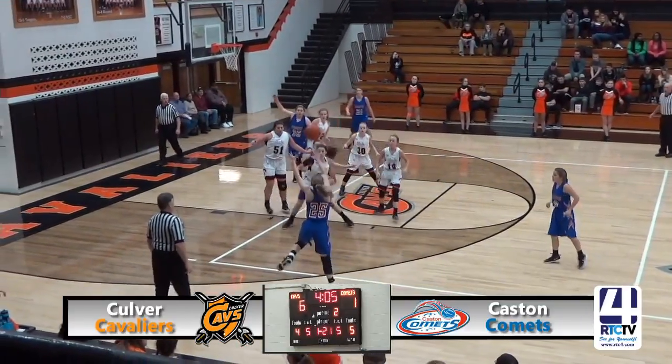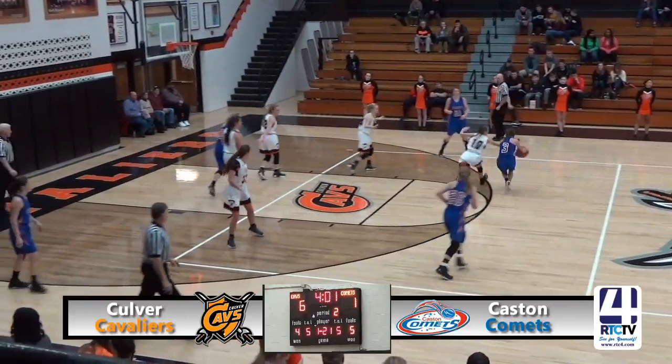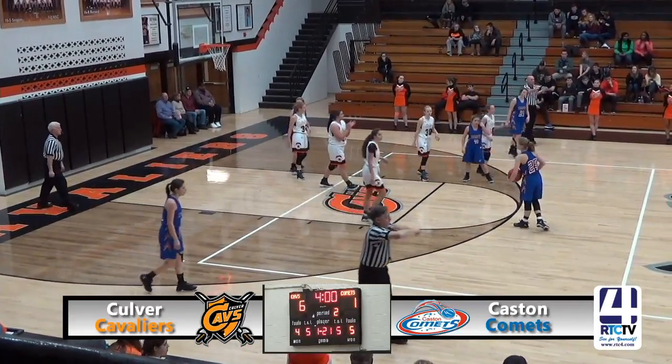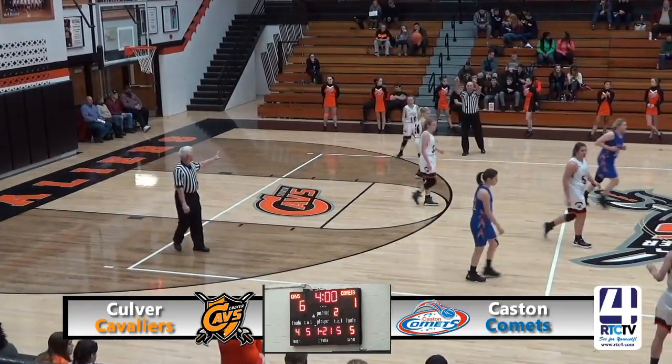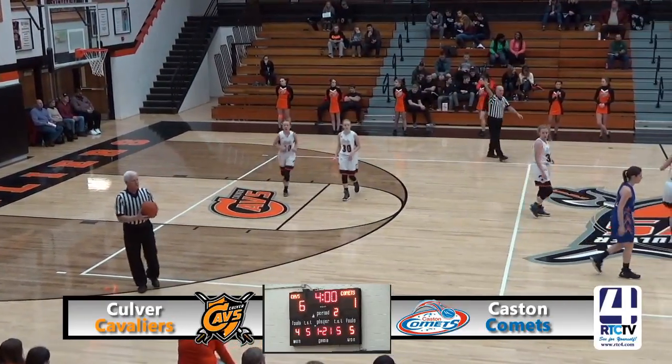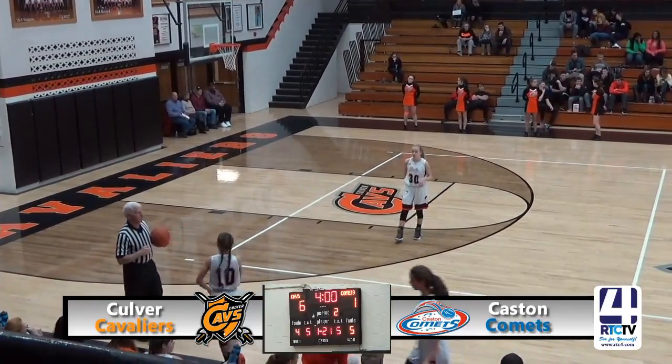Holt cross mid, driving in a bit, sends it back out to Ubenthal. Up to Degg. Degg with a spin move. Unfortunately, I have to keep dribbling through those. And that's Culver's number 44 in for their number 31.